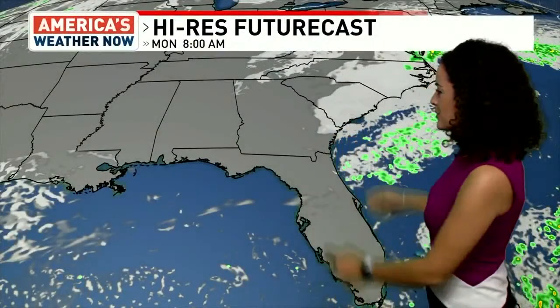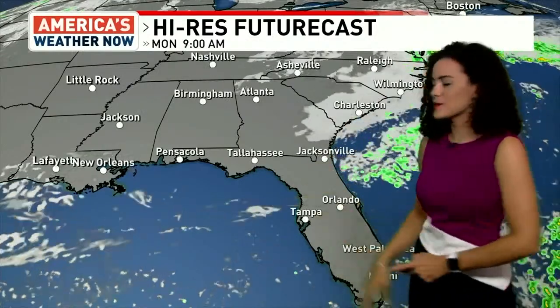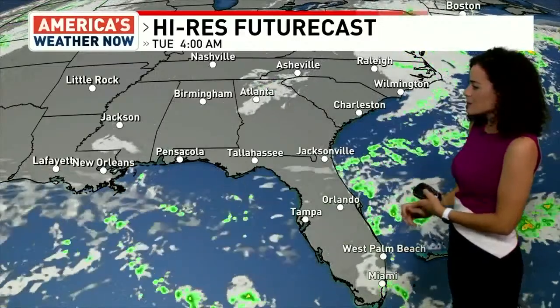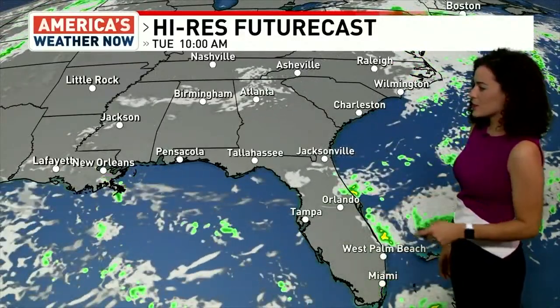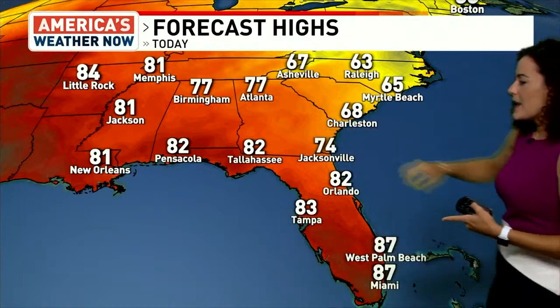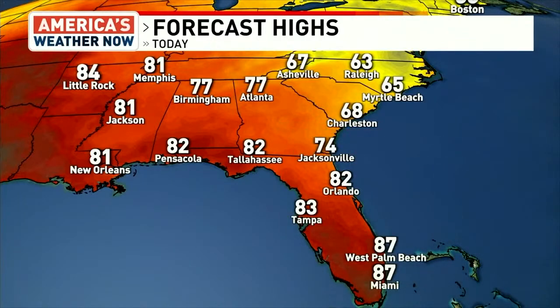That's seen here. Hi, meteorologist Jennifer Collins with a look at your forecast for the Southeast. High pressure remains in place across the Southeast, leading to mostly sunny conditions. A few clouds in the Carolinas, an isolated shower chance heading into Tuesday for parts of the east coast of Florida. Temperature-wise, cooler across the Carolinas in the middle 60s. Into the 80s for parts of the Gulf Coast: 84 in Little Rock, 81 in New Orleans, 82 in Pensacola, 83 in Tampa, and 87 in West Palm Beach.